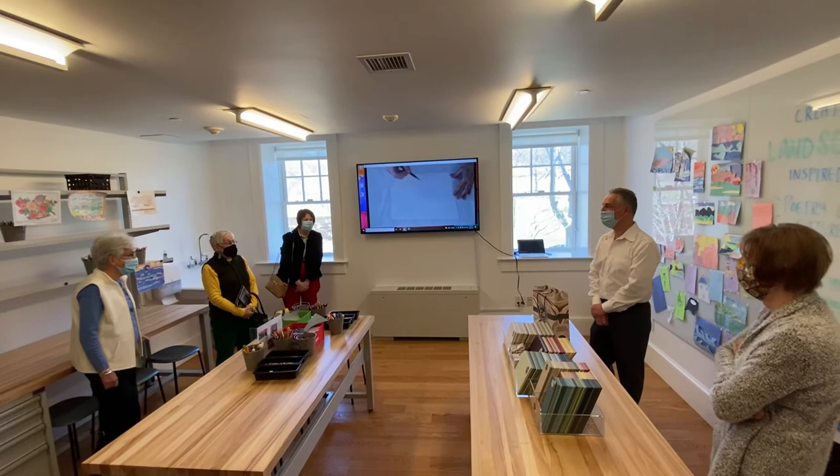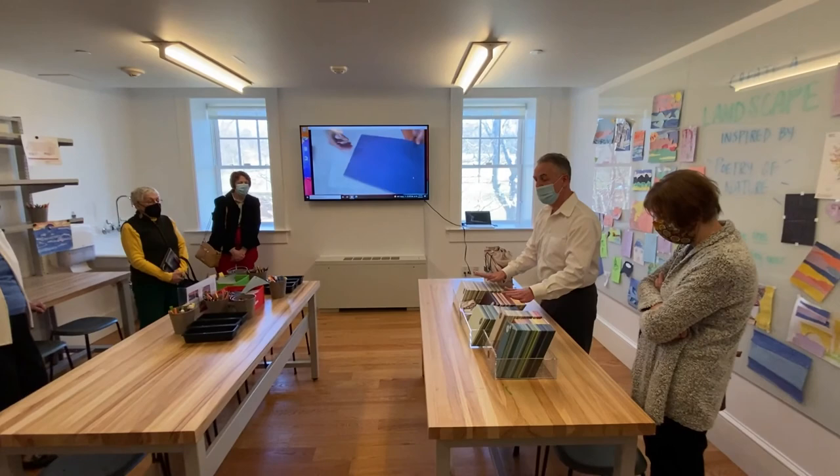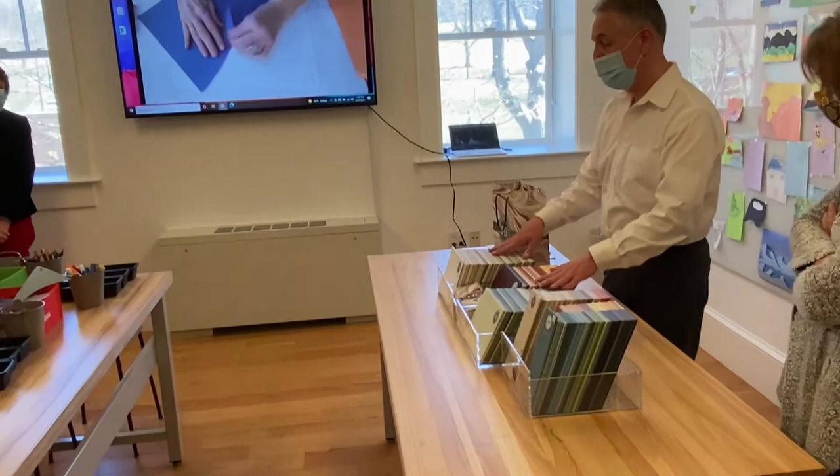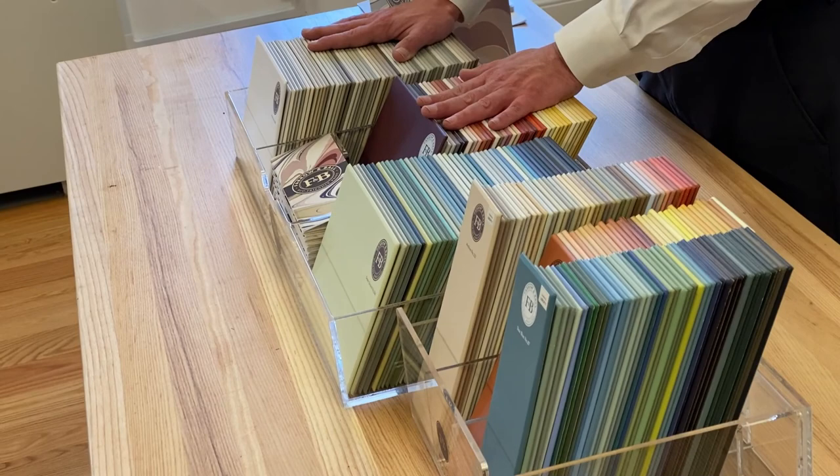And usually when I do a consultation, I literally bring this entire big deck here. Feel free to take a look through this. But this is what I take, and this is what I use here at the museum when we're doing an exhibition. We literally have this entire thing downstairs in the basement so that we can pull out any of the colors that we need. These are our current colors, and then these are all the archived colors that we use. So feel free to take a look at these.